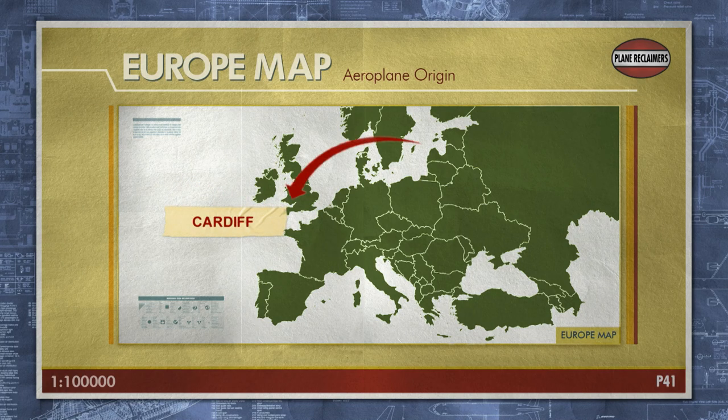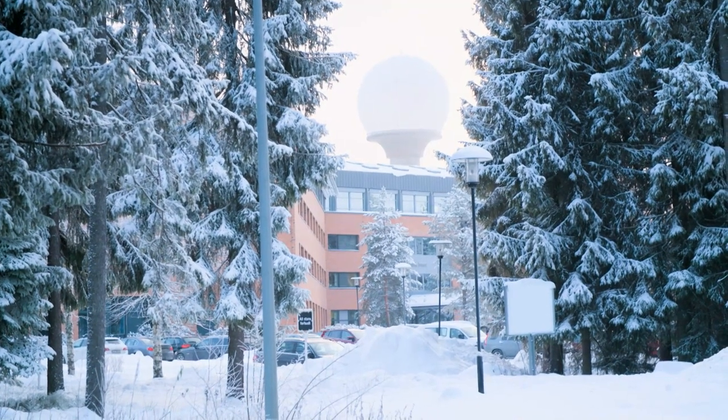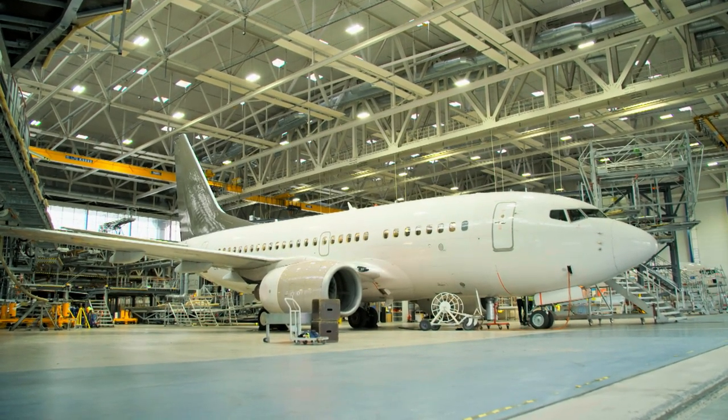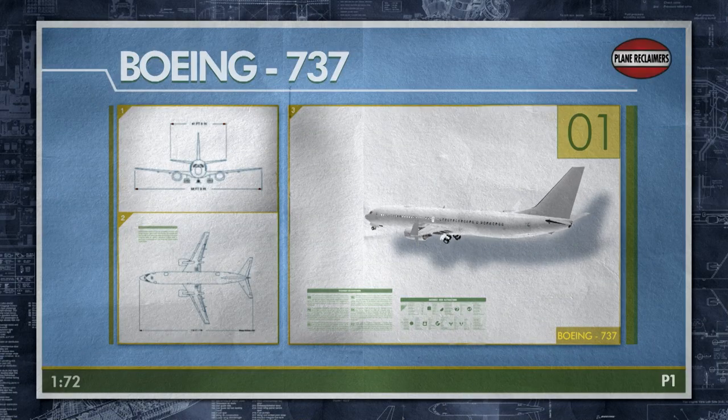The plane will be flying to St Athan from more than 700 miles away, starting its journey in Scandinavia, where, unlike the weather in Wales, here the weather is befitting of a Christmas card. This 737 is operated by a commercial airliner from snowy Scandinavia, who are upgrading their entire fleet. And at 19 years old, this plane has reached retirement age, so is being taken out of service.